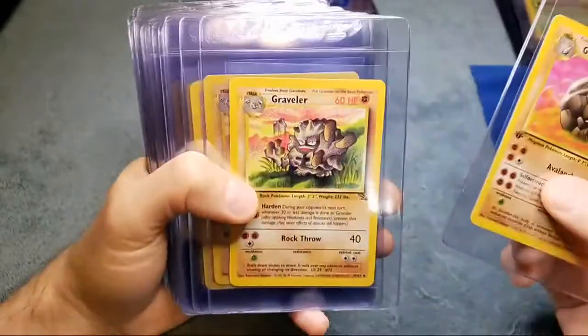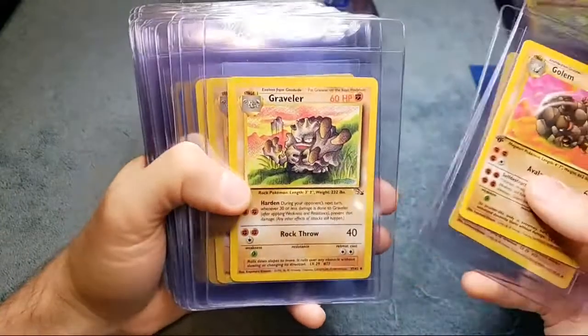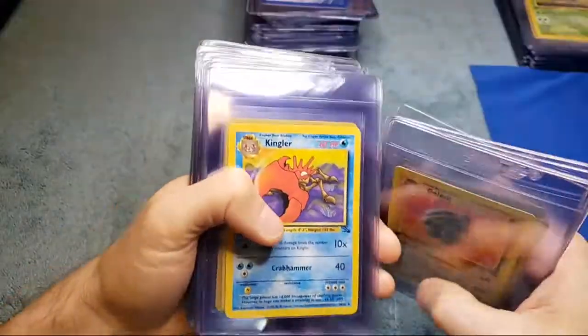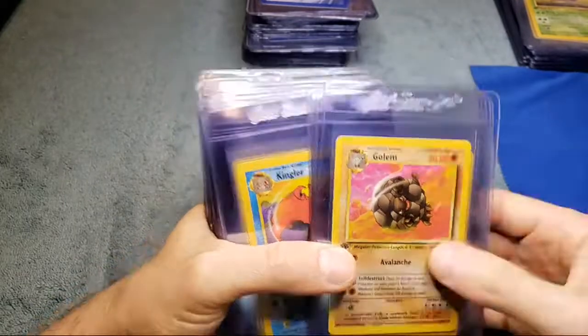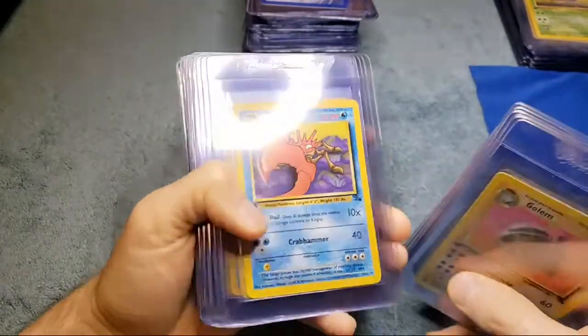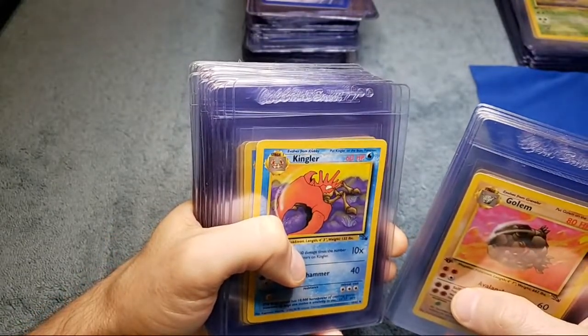We got Gollum Graveler. I think that's the last run I did of these. I got about 50% 10s and 50% 9s. Bunch more Graveler. Plan on buying cards from the new Japanese shiny set. I've kind of held off on that. I do want to get the Charizards for my PC once the price comes down. And if I were to go for any of them, it would be like the shiny cards.